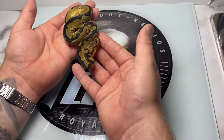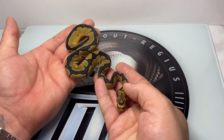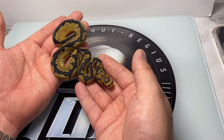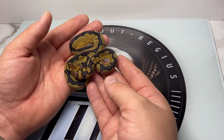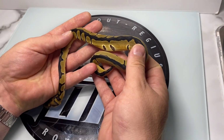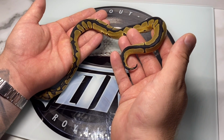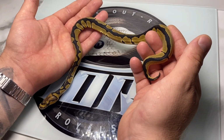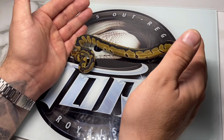I really thought in the egg that this one was Enchi, but I've confirmed with some other breeders. I've spoken to Bryn Phillips, who produced the mum for this one, and this clown is typical of his reduced line of clown. He said he gets a lot of clown offspring which are quite reduced like this.